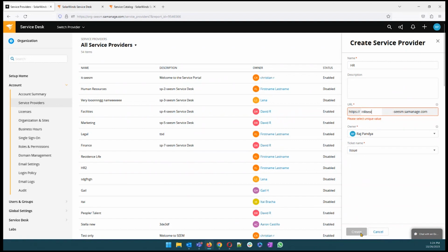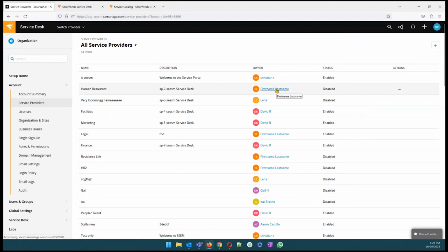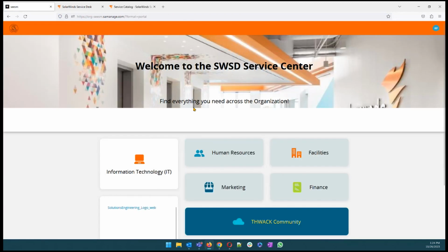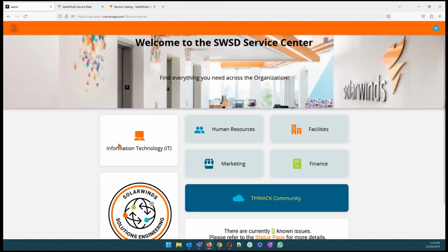Once I click on create, boom, my service provider is created. Then all of your end users can go to the landing page, where they have visibility for all of the service providers available in my organization. This will be the default landing page for all of the end users, where they can see that we have IT related services, HR related services, and facilities related services.